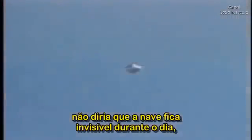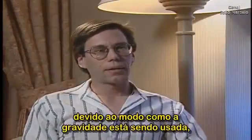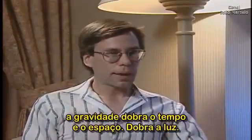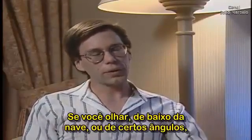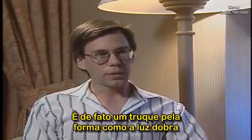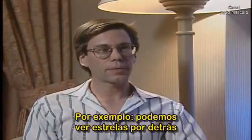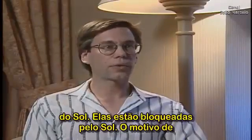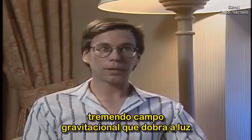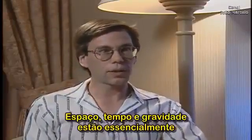Because it produces a gravitational field, I wouldn't say the craft is invisible during the day. However, if you're under the craft, because of the way the gravity is being used, gravity bends time and space, and it bends light. If you are looking underneath the craft or from certain vantage points, you will actually see what's above the craft. It's really a trick of the way light bends under the influence of gravity. For instance, we can see stars that are behind the sun, that are blocked from our view by the sun. The reason we can see them is because the sun is a tremendous gravitational field and it's bending the light around it where we can see the star.